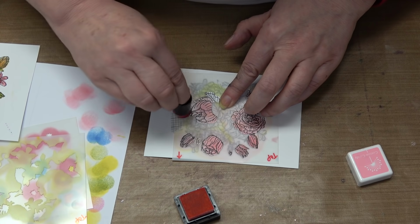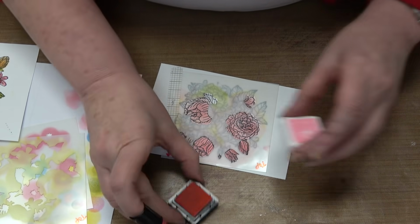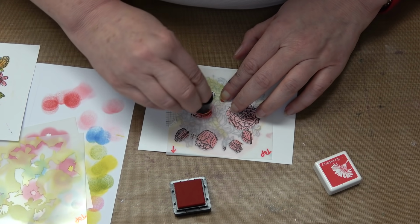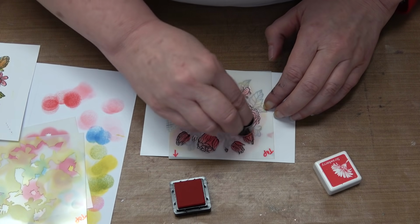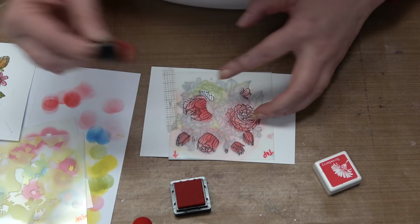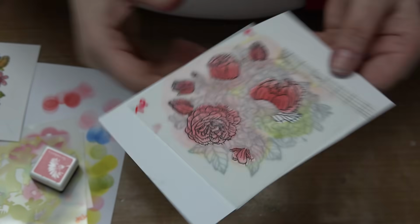And then I know that that's a leaf down there, so I'm going to leave it alone. This is the only stencil that you have to leave that leaf alone. Okay, a little bit of light pink. Now let's come in with a little bit of strawberry maybe. Just add a little dimension on here. Okay, a little bit of red. There we go. So there I am.